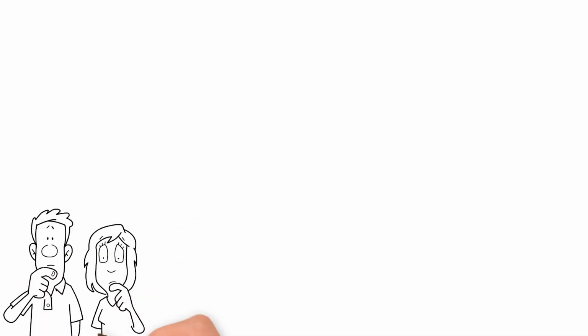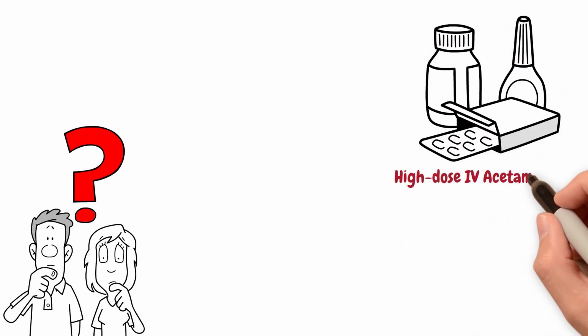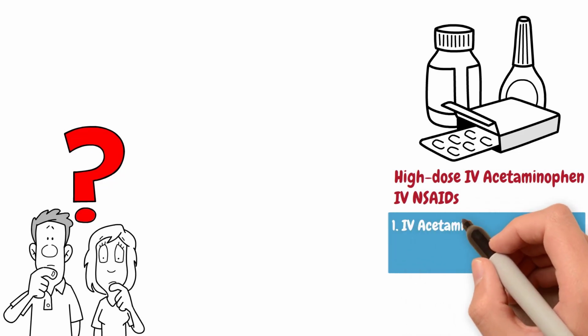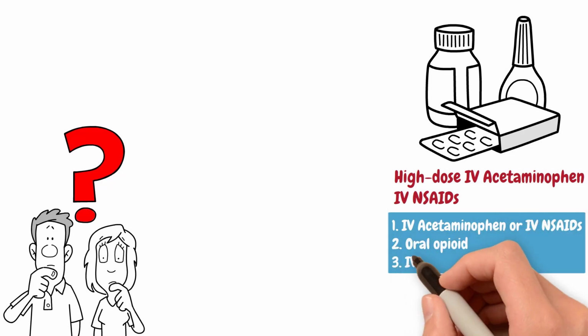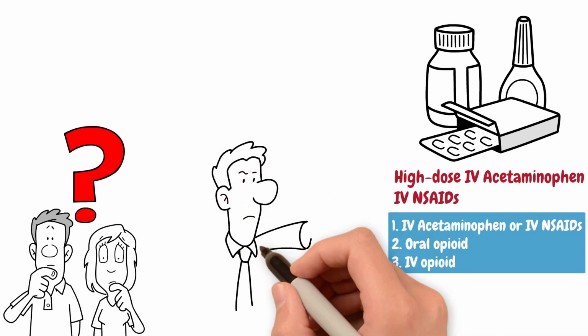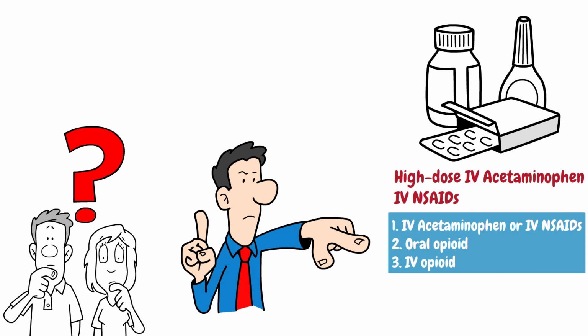But does that mean opioids are the only agents available for severe pain? Of course not. High-dose IV acetaminophen and IV NSAIDs are pretty effective in severe pain as well. So an ideal regimen for severe pain would consist of IV acetaminophen or IV NSAIDs, oral opioids, or IV opioids. I will go for IV NSAIDs or IV acetaminophen first, oral opioids second, and IV opioids are our last resort if the patient's acute pain remains inadequately controlled.